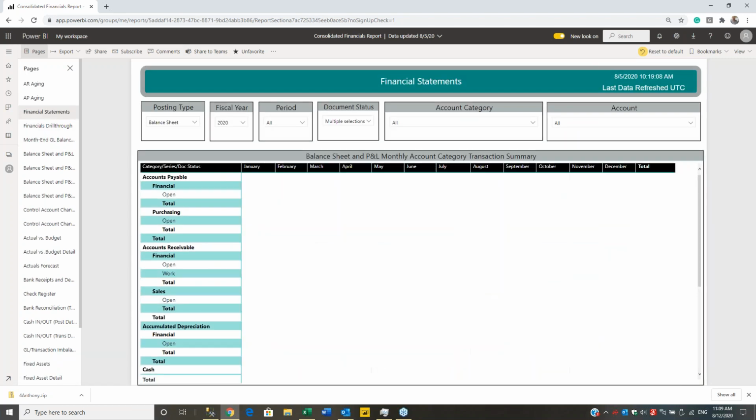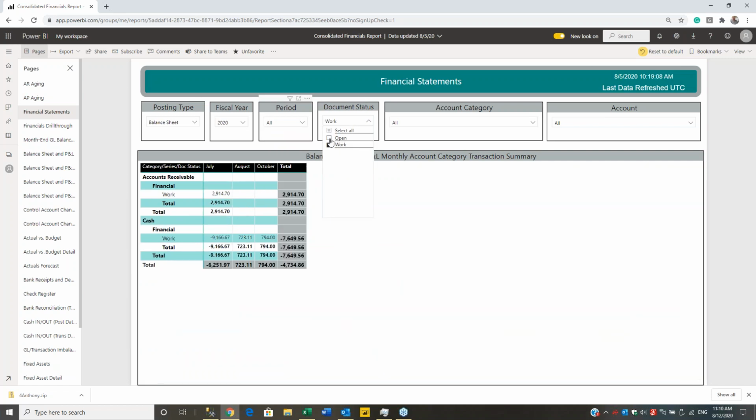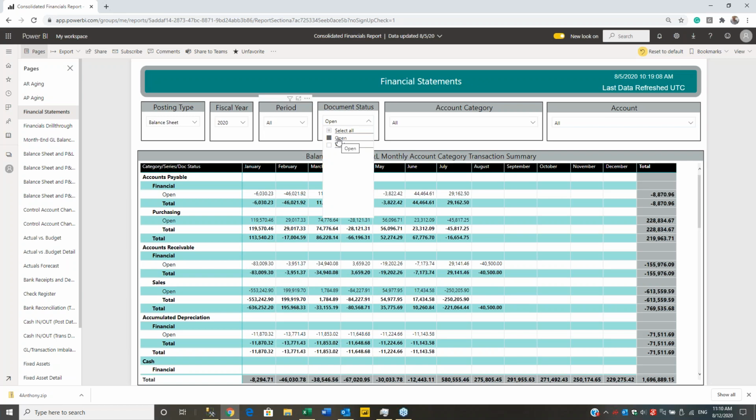Let's start looking at some of the financials. Let's do this. Balance sheet. Okay. Here are the financials. These are our filters here, so we can drill down to whatever level we're interested in. In this case, I'm going to look at all periods for 2020 balance sheet accounts. I'm going to look at open documents. These are documents that have been posted to the GL. Work categorized status means it hasn't been posted to the GL yet. I think we all know that.